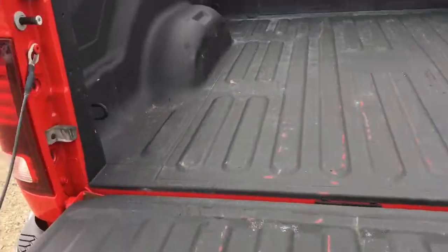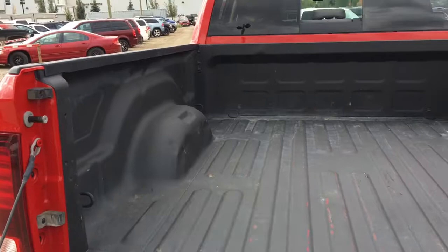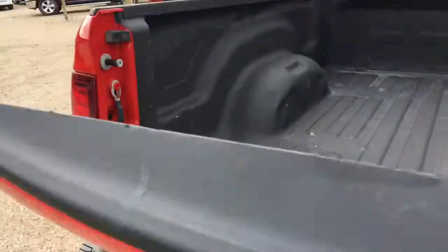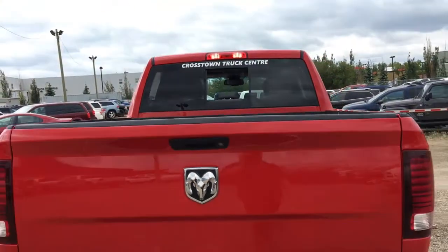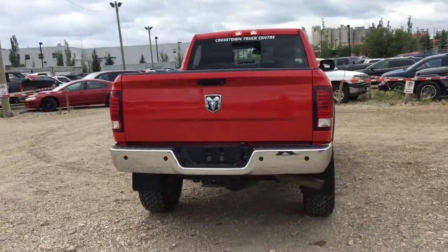Open up the tailgate. This does have spray-in bed liner, and there's hooks in all four corners so you can tie on your load so you don't lose it when you're driving down the highway. And this is a locking tailgate. Press the lock button on the key fob, and all four doors will lock, and so will the tailgate.